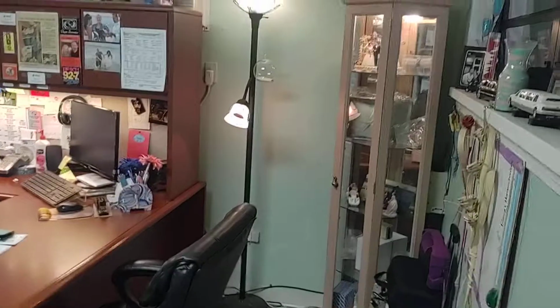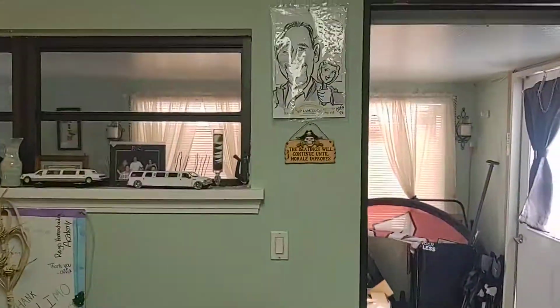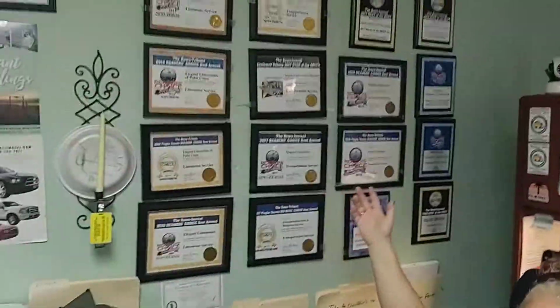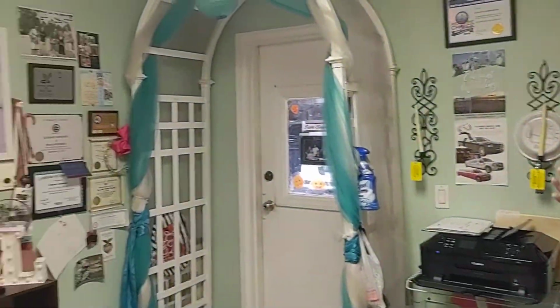And this is our main office. This is where the boss sits. Right now, I feel like the walls are closing in on me. I've got to do something with some of my decorations and our thank you cards on the walls. All these award things which we are blessed to have. I'm very, very thankful. But I'd like to do something different so I don't feel like it's all over the place.